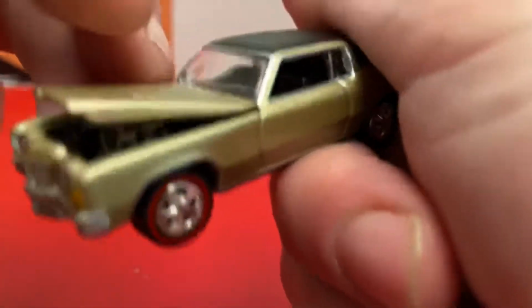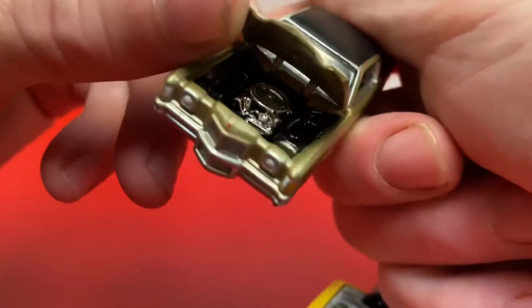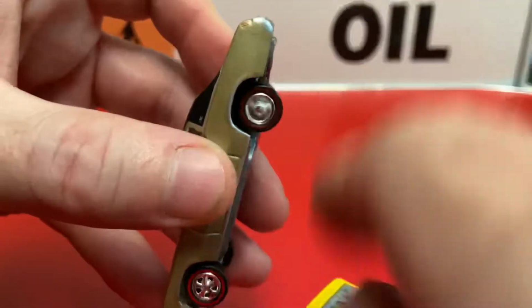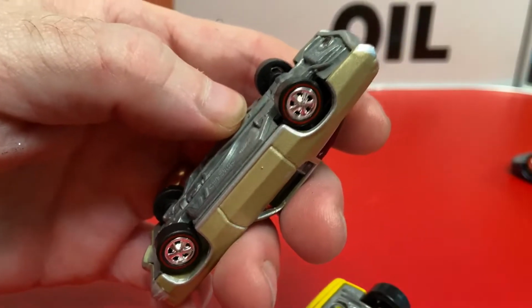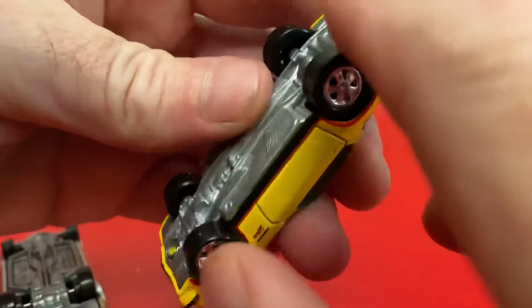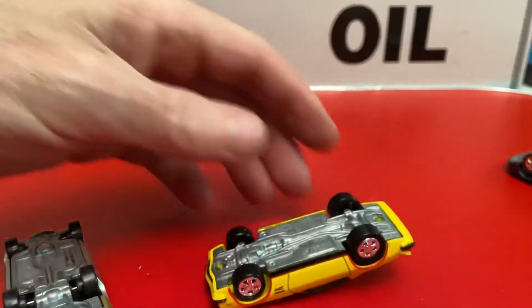Okay. So got under the hood a 400. Big old 400. Let's take a look at that. Good looking block. Wow, look at that. Well, at least they turn. One good wheel. Let's check this one. Much better. Gonna ice them and put them on the track.